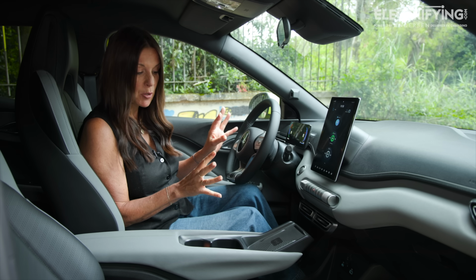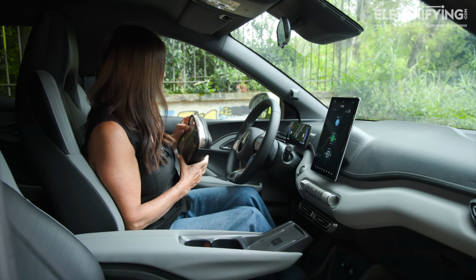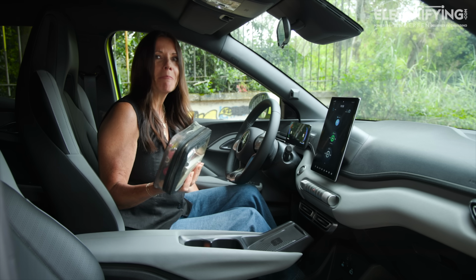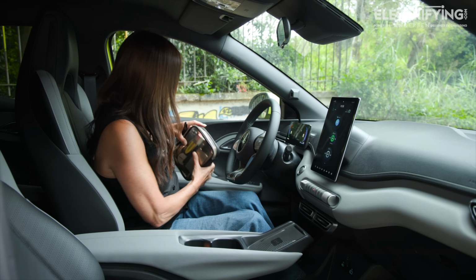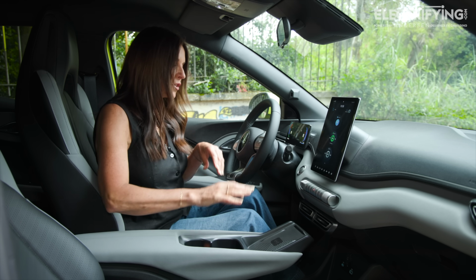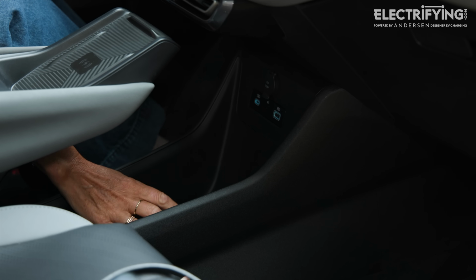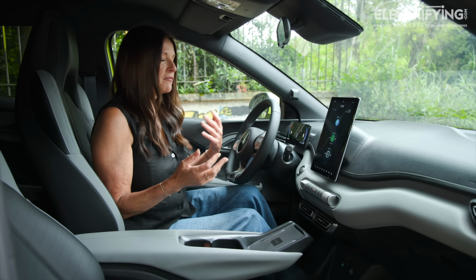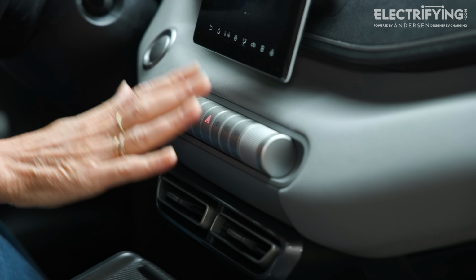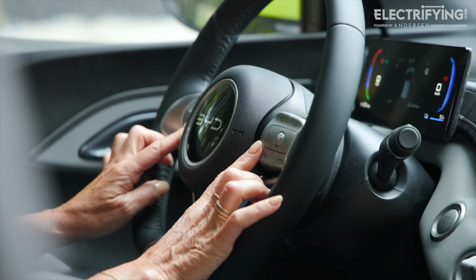Could play a game of spot the storage. Probably not going to do that, but the door bins are good. Look, quite decent size. I've got my massive makeup bag and hairbrush in the door bin, no problems. Cup holders, you've got wireless charging, couple of USB ports down there, little storage area. There's a really nice blend of physical buttons here as well, which we always like to see, and you've also got controls on the steering wheel too.